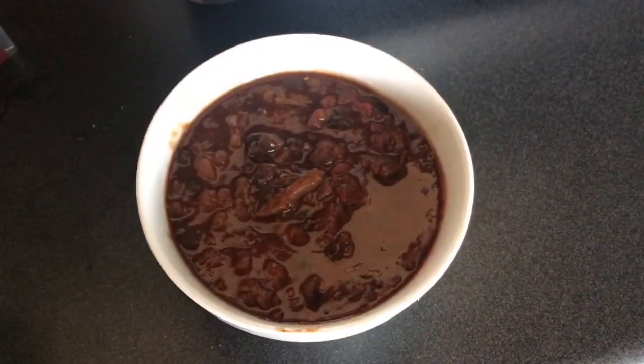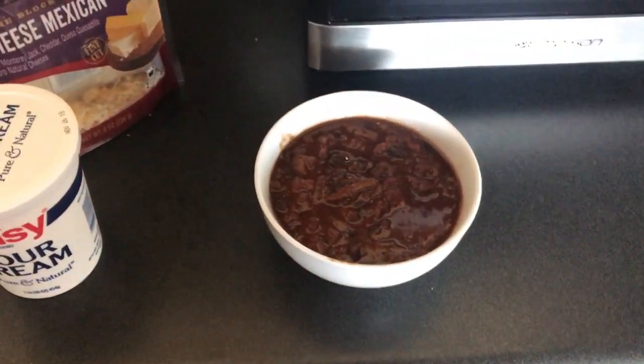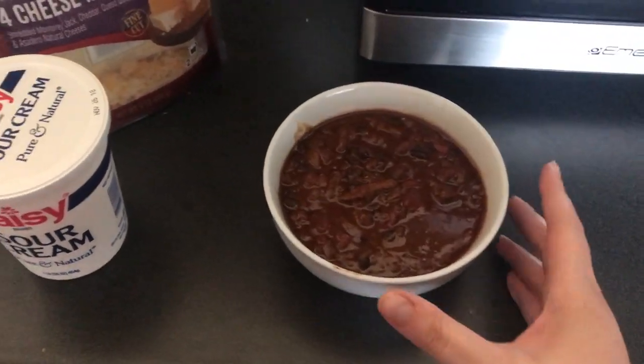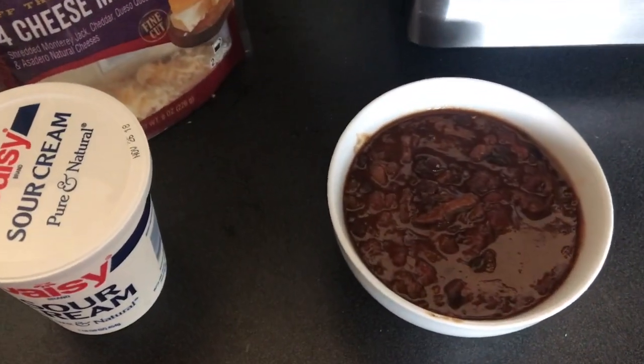Hey guys, so here's the chili. I just heated it up today. I'm working from home today. It's actually early. It's just about 11:30 and I'm really hungry because I didn't really have breakfast. So here's the chili reheated, and I'm going to add some sour cream and a little bit of cheese to it. So that is what I'm having for lunch.